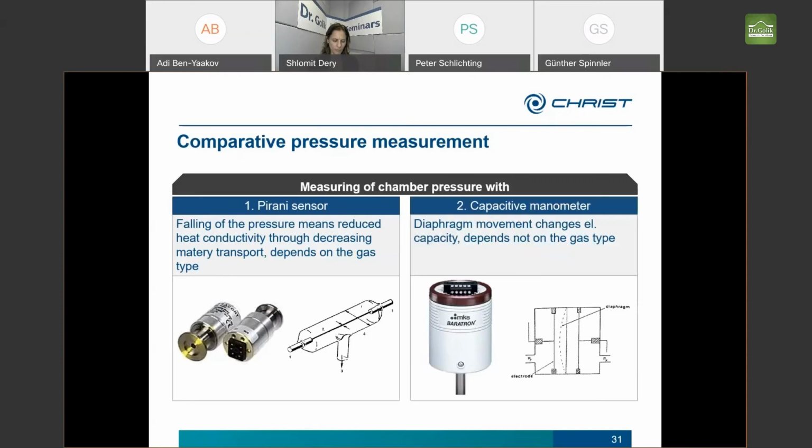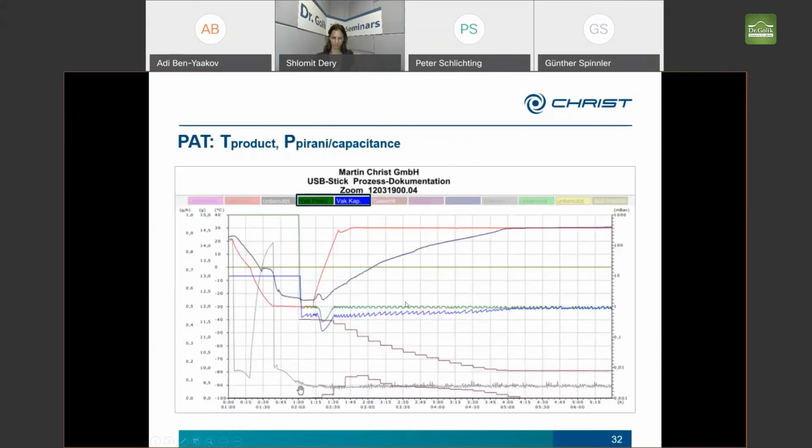Another one is a capacitive sensor. It could be the MKS sensor or a Vaisala capacitive sensor; they also have the same principle. You have the diaphragm, and this does not depend on the gas type that flows here. So how does it look in your process? You will see here the green, the Pirani one, and the blue one, the capacitive.